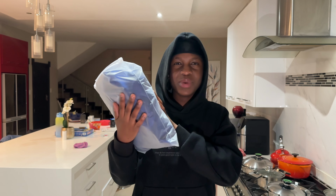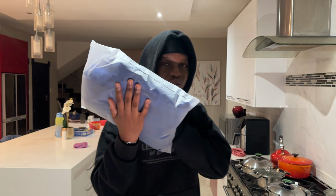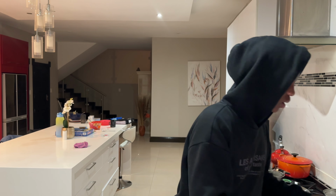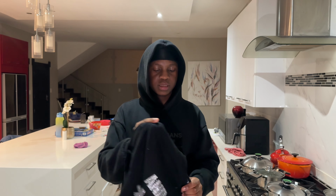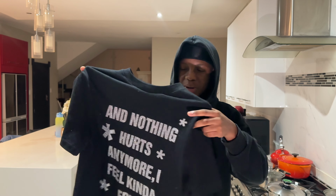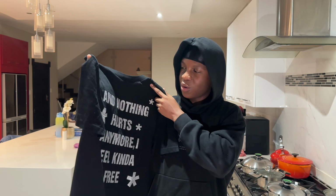So Saints Club recently dropped the new essential hoodie. This came out like last week. The same day, I ordered it because it's older than like an hour, so I have to get this. I got it, so I'll show you guys. I haven't opened it, I opened the packaging, but I haven't opened the thing. And then this, I got this t-shirt last week, but I've already worn it. I was gonna wear it on camera, but I don't know.